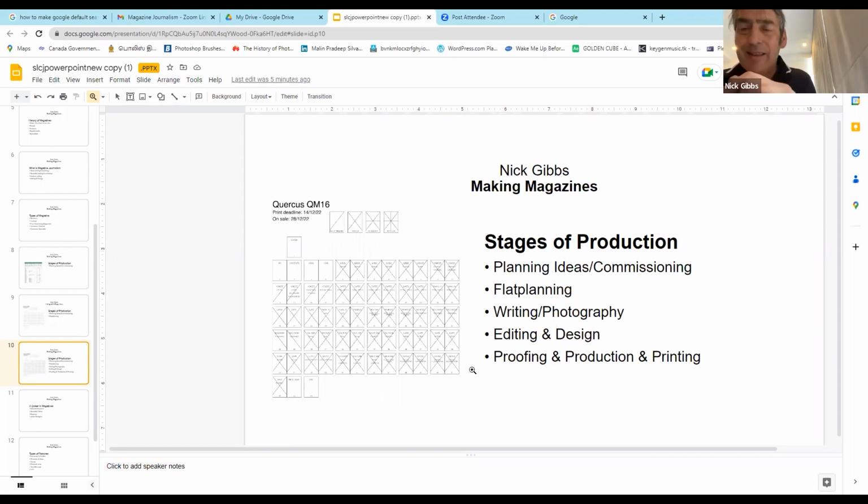So I'm contacting all the contributors and saying, right, I need 1,000 words by the 1st of February, or I need 500 words, and I need 5 photographs, or I need 10 photographs. Whatever it happens to be, I'm commissioning them so I know exactly what I've asked them for and when I'm getting it. So I know there are a certain number of pages in the flat plan that are ready to use. And on the 1st of February, I know they're going to arrive.